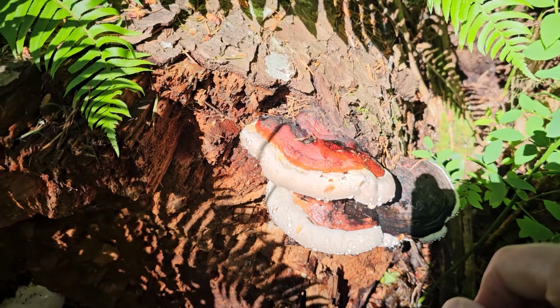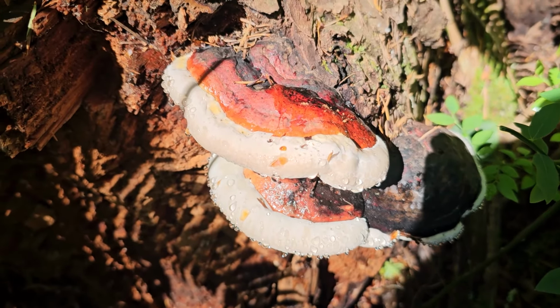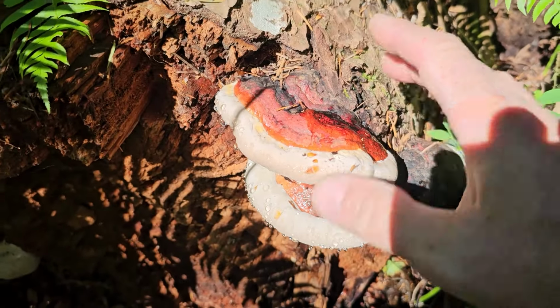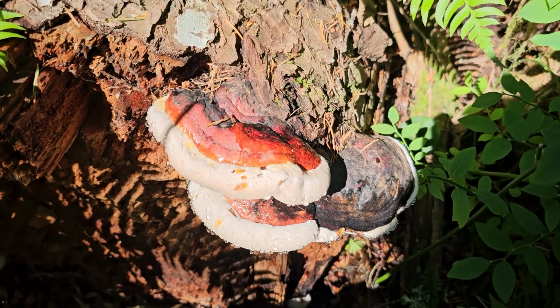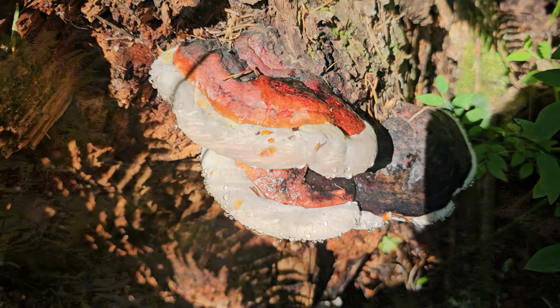Maybe the most common fungi you'll see in the forest of the Pacific Northwest, or really anywhere for that matter. They just are growing on conifer wood everywhere. But a beautiful addition to the forest, a really tough one, hard to get off of the log. Just leave these behind. You know, some artists will paint on really big ones, but I don't have any use for them, so just gonna admire them from afar and leave them here to do their job.